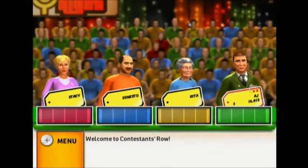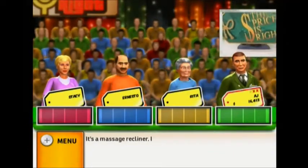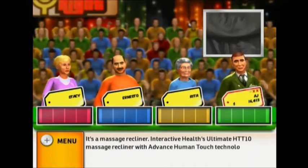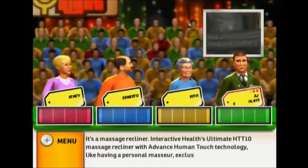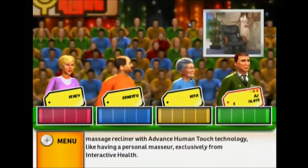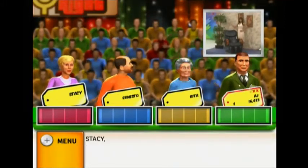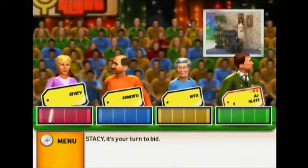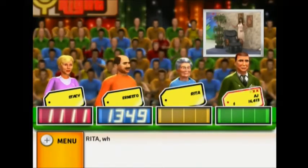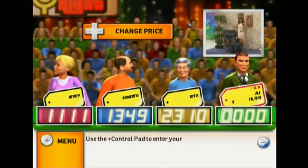Welcome to Contestants Row. Here is the item up for bids. It's a massage recliner. Interactive Health's Ultimate HTT10 Massage Recliner with advanced human touch technology, like having a personal masseur, exclusively from Interactive Health. Let's start the bidding. What is your bid?